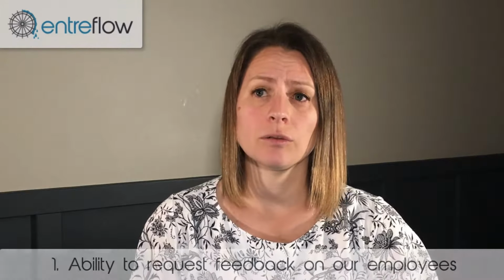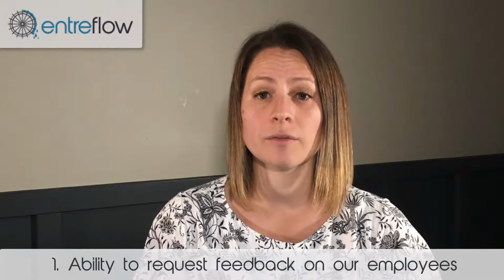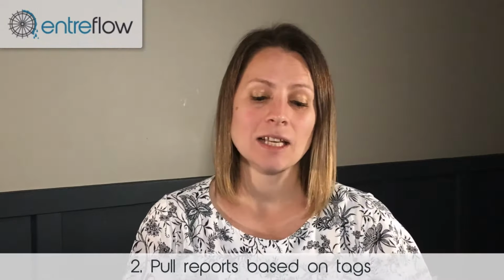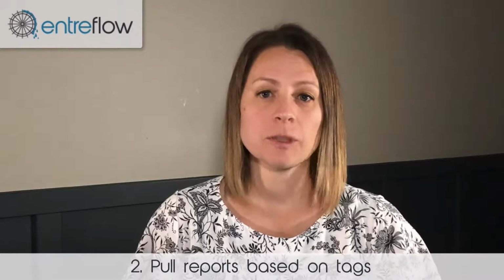Some of the requested features: we would like the ability to send out a feedback request to our clients to ask for feedback on our employees who are assigned to work on their files. That functionality is a little bit tricky to navigate right now, so it would be great to be able to do that. And then also to be able to pull reports based on the tags. So just a couple of very specific requests, but ones that would definitely make our workflow a lot easier.